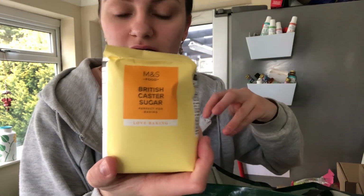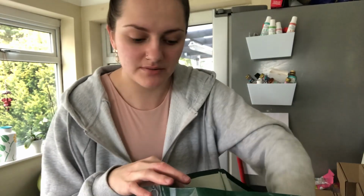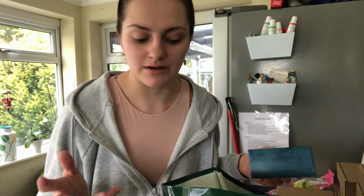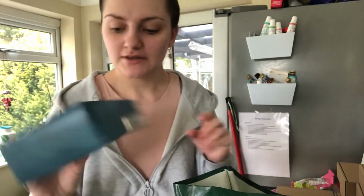I just got a little one because they don't actually do a bigger one in there and I just needed a little top up. I actually think that I worked everything out correctly when I did all my calculations and recipes, but for some reason I feel like I'm going through sugar, but I know that cakes use less sugar than brownies, so that might be why. But yeah, I thought I'd buy one just in case I run out.